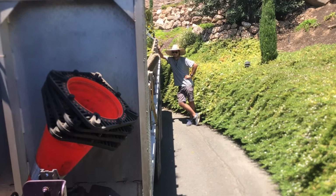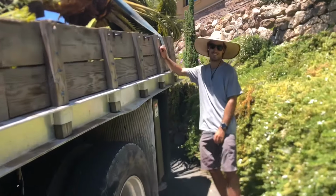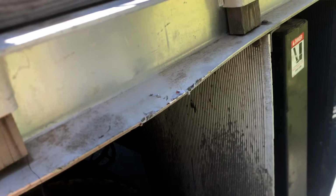Heard you got yourself into a tight spot. A little bit. Yeah? Let's take a look at what you got going on here. So what exactly are you trying to do? Back into just a driveway. Burn out your clutch on your truck? That's new. What happened there?